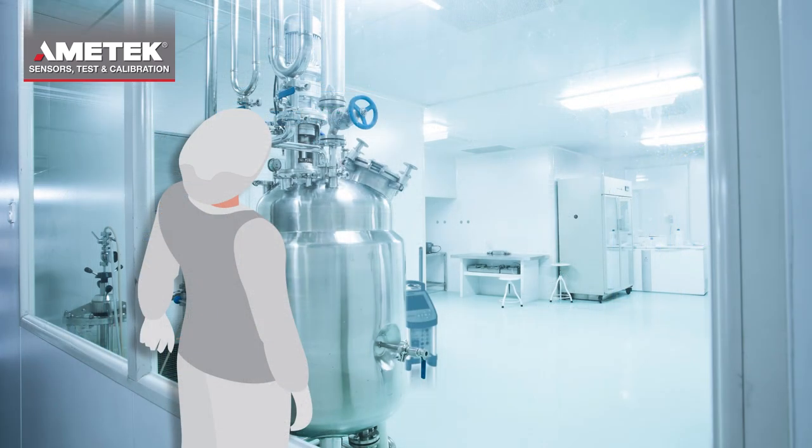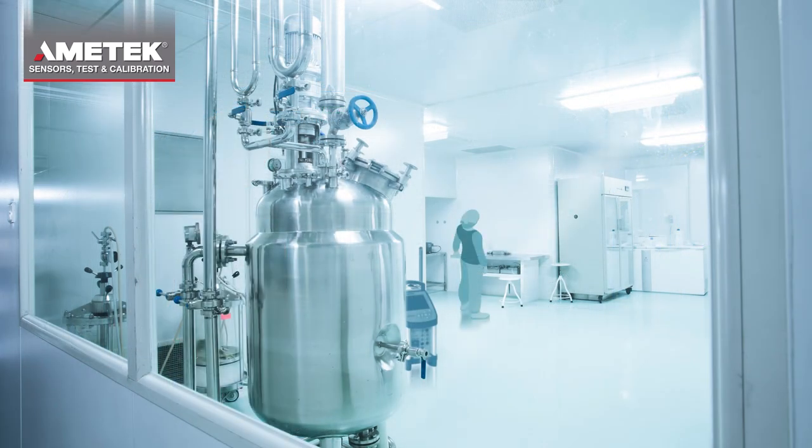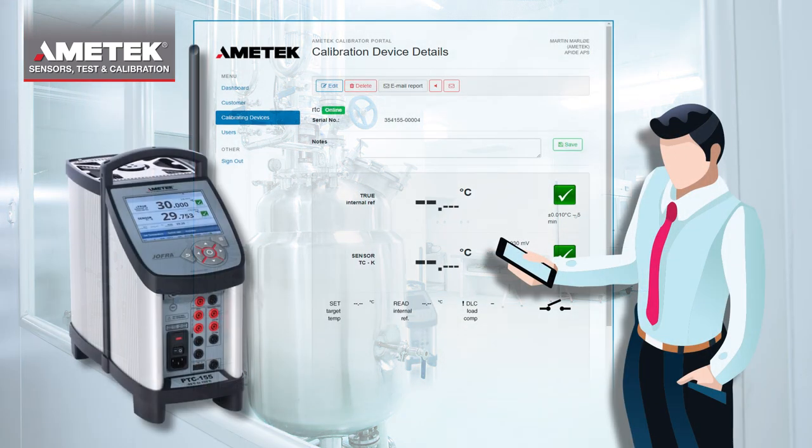Clean rooms often require a change of clothes to enter or exit the area. Rather than entering the area every time a reading or a new set point is needed, simply take the readings and set a new temperature remotely.